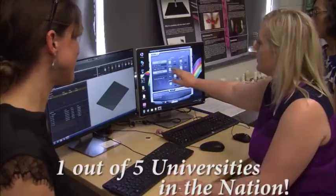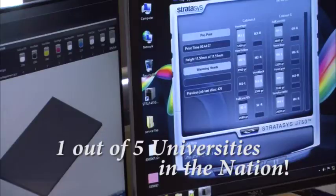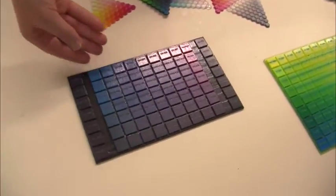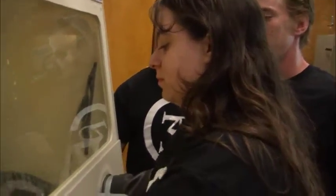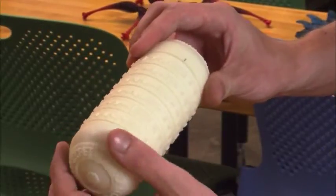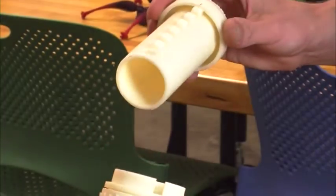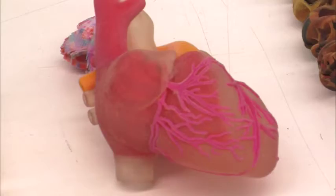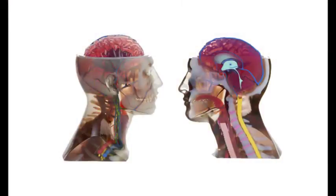We are 1 out of 5 universities in the nation and 1 out of 7 universities in the world to receive this groundbreaking printer. Experience using this printer will give our ESU students an incredible advantage over students from other universities around the world. Students from all disciplines taking art and design classes that emphasize 3D printing will gain knowledge that can be implemented into their own area of study.